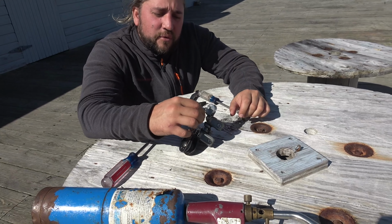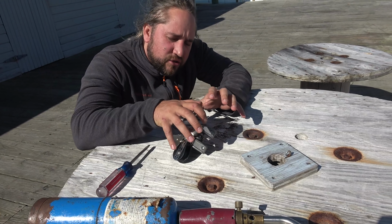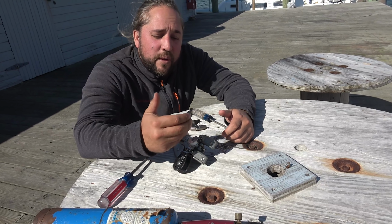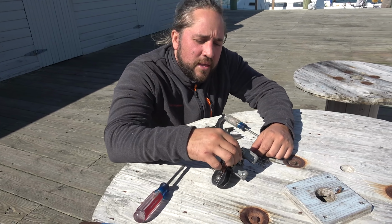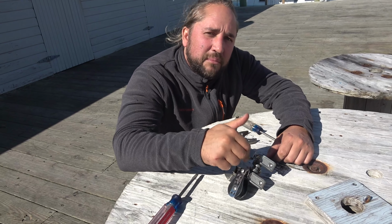So what I'm going to do is I've already put some WD-40 on it. I'm going to heat it and then let it cool down and try it a little bit, and heat it and try it a little bit, and hopefully we can get it off. If we break this, we have no mainsail, because then we have no traveler. So this is quite important, so it's going to have to take some love.